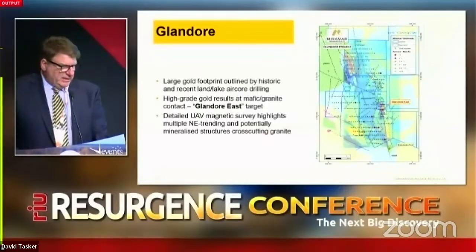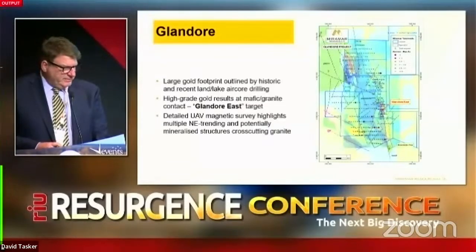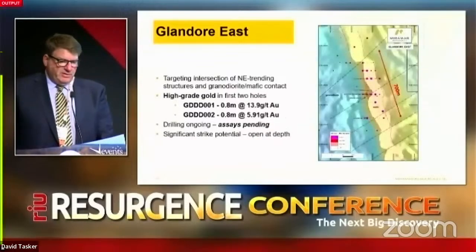Over the last sort of 18 months, we firstly did an air core program on the lake and then got some pretty nice air core results up to a couple of metres at 7 grams. But then as soon as we got a diamond rig that was capable of going on the lake, we headed out to Glandor East. So this is a zoom in of that Glandor East target.